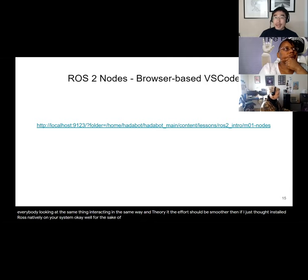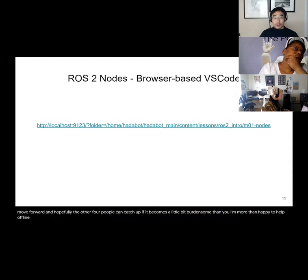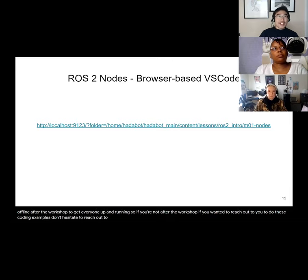Okay, well, for the sake of time, why don't we try to move forward? I'll move, let's see, to run elevated to connect. I'll move forward and hopefully the other four people can catch up. If it becomes a little bit burdensome, then I'm more than happy to help offline after the workshop to get everyone up and running. So fear not, after the workshop, if you wanted to continue to do these coding examples, don't hesitate to reach out to me. I'm extremely motivated to help you guys out, okay? So next slide, please.